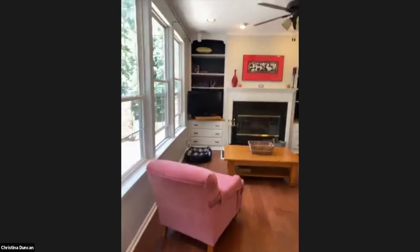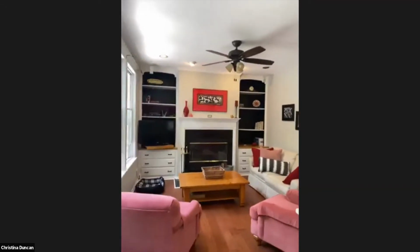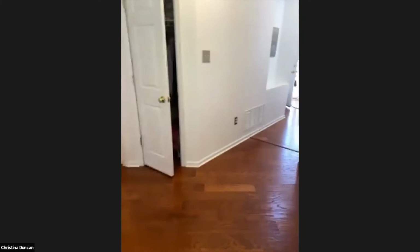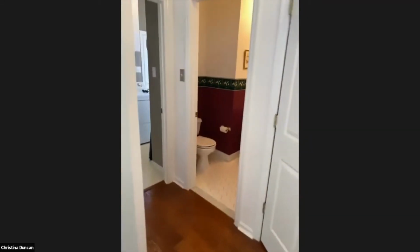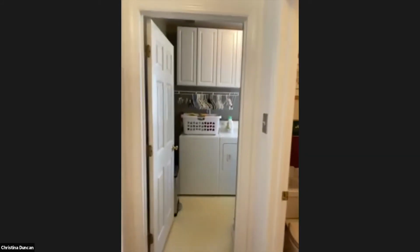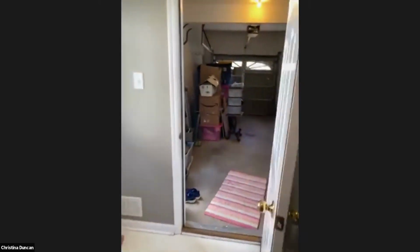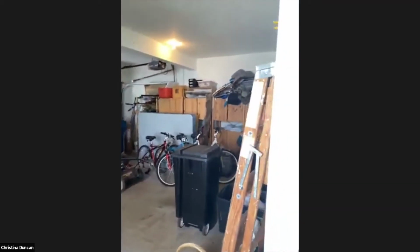Also completely open to the family room, which has built-in bookshelves. We also have recessed lighting and a ceiling fan, as well as a wood-burning fireplace. This leads back around to the foyer. We're gonna go to the left, where you have half a bathroom. And you also have a laundry room that has a separate entrance and leads to your 2-car garage. There's lots of room in here for storage. It's also 2 separate garage doors and openers.